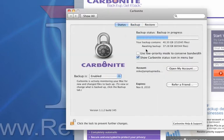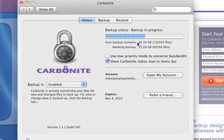Right now, just for my photos, it says my backup contains 40.30 gigabytes, and it's awaiting 37.28 gigabytes. So it is moving, but very slowly. In the last 4 hours, it's backed up about 20 files. At this rate, I don't know when it'll be done.